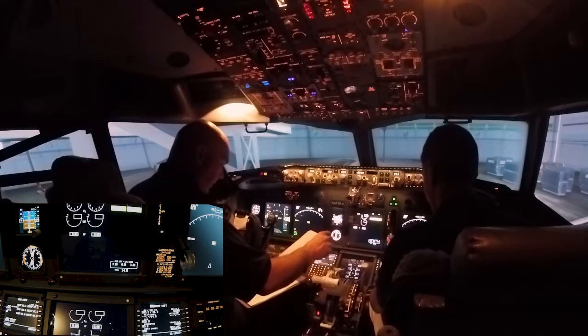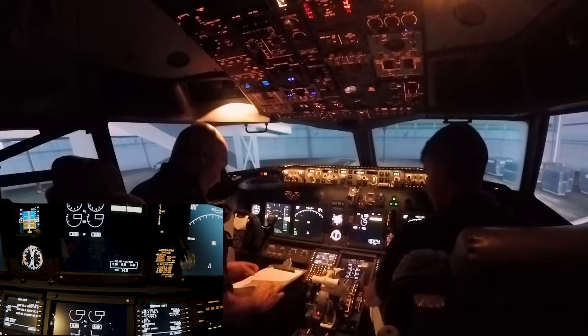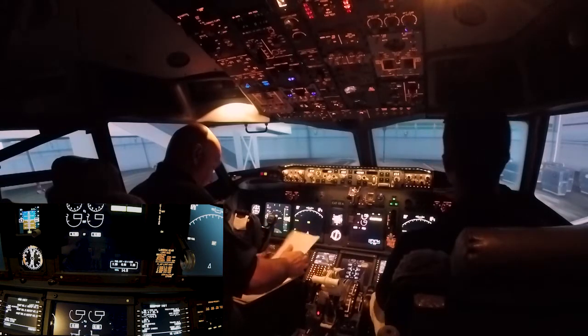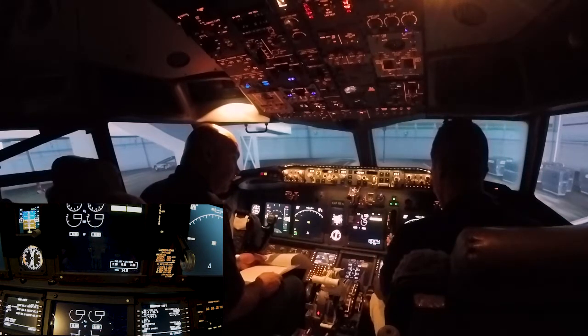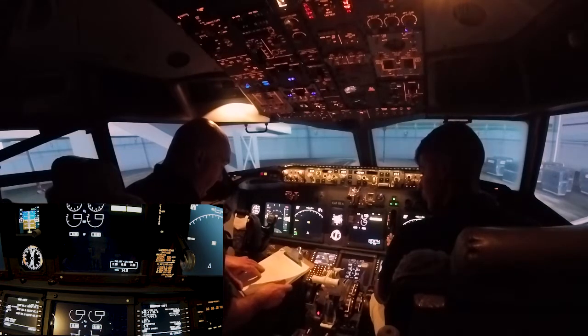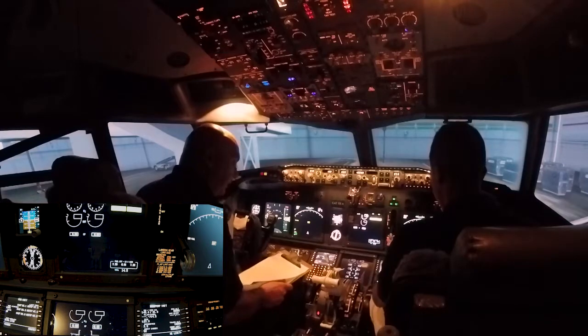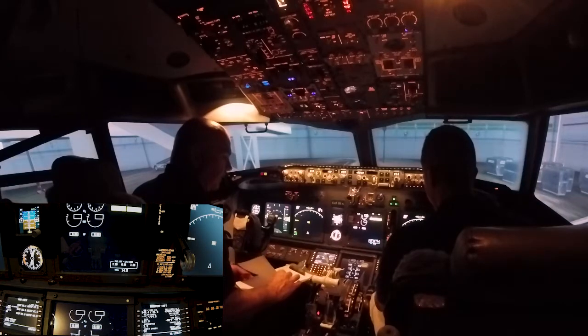Okay, and performance initialization. Our zero fuel weight today is 127,900 pounds. Awesome. And the reserve fuel required today is 2,300 pounds, 2.3. And the flight plan cost index, the flight plan is calling for a cost index of 52. Right. Okay, and cruise level today? Cruise altitude will be flight level 360. Okay, and transition level, North American standard, 18,000 feet.